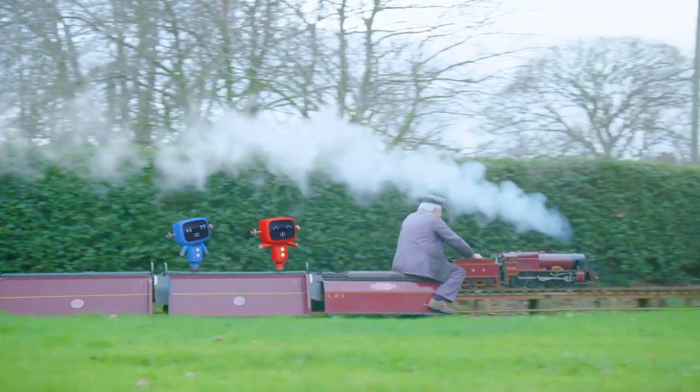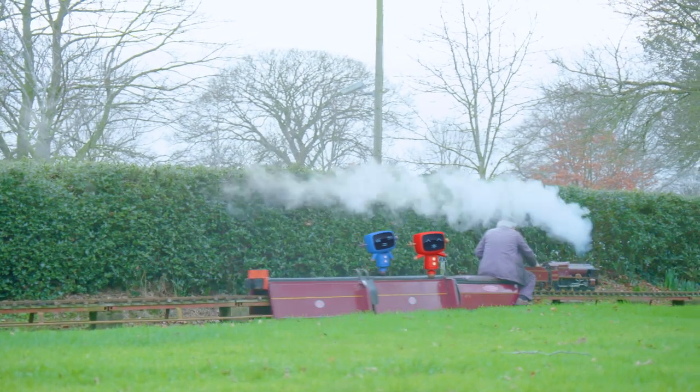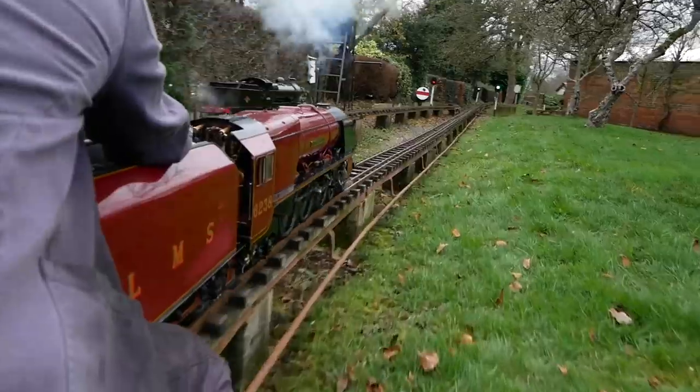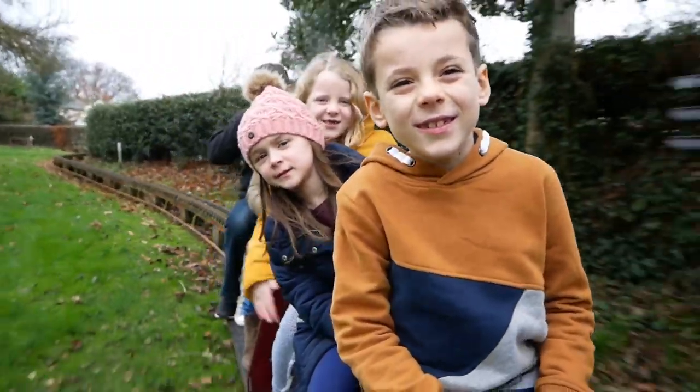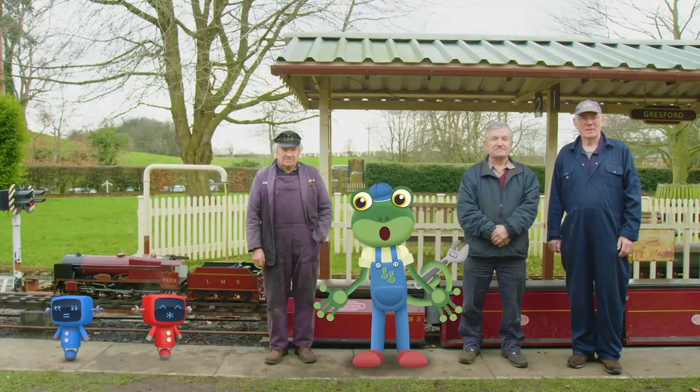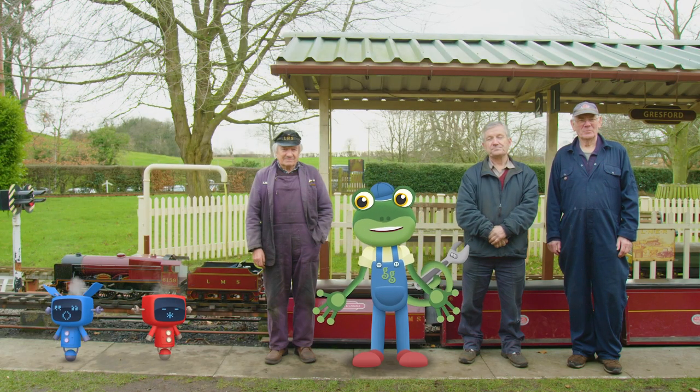The mechanicals love these mini trains almost as much as these children. Well, mechanicals, did you have fun after all?